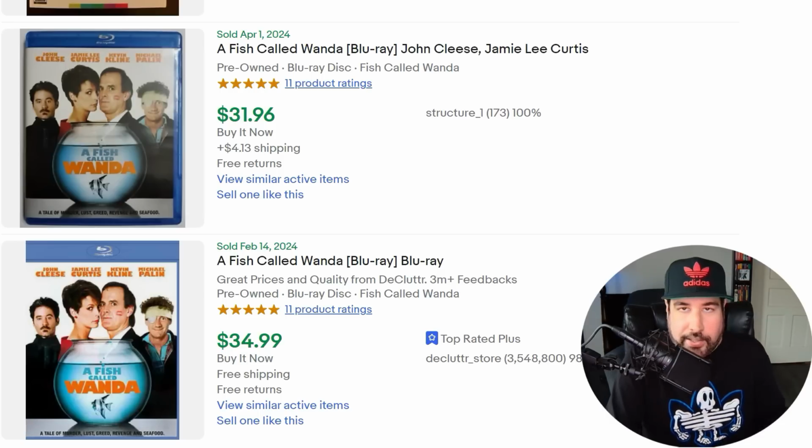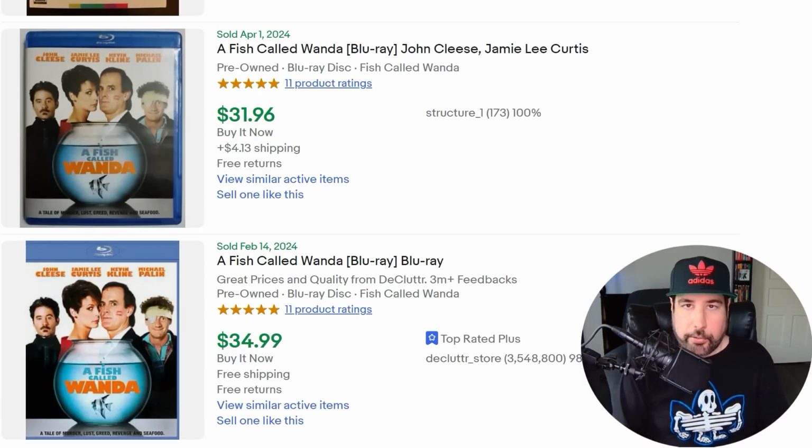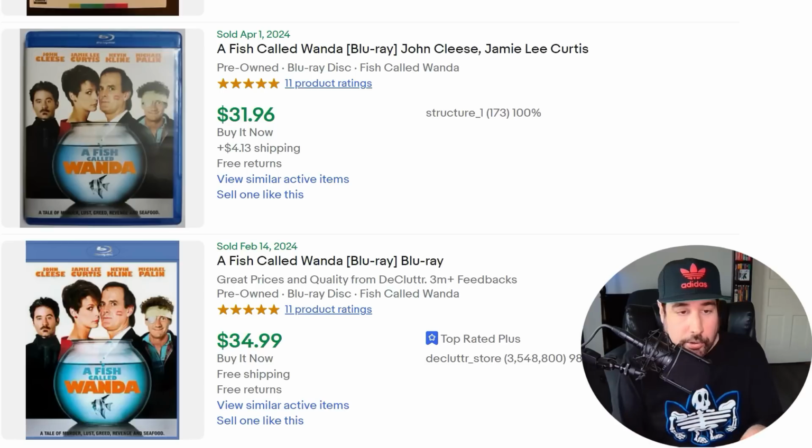And keep in mind, like I said, all these movies that I've shown, they're like $50 or more pre-owned. There's so many that sell in the $20 range. So there's just a lot of potential out there with Blu-ray movies in general. I just noticed Declutter store is selling this one, if anyone's familiar with Declutter. But one of my goals this year is to be able to pick out a lot of good Blu-rays just by looking, to look at rare action figures and just be able to pick out the good ones.